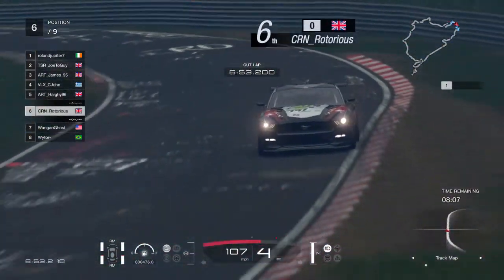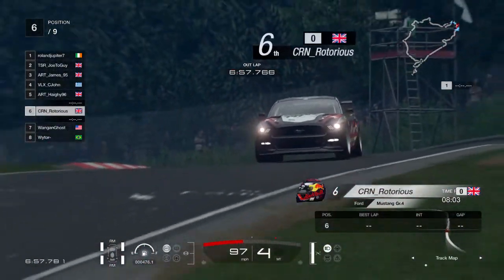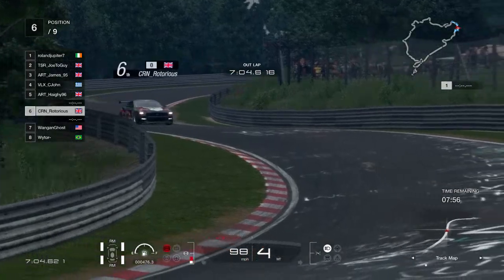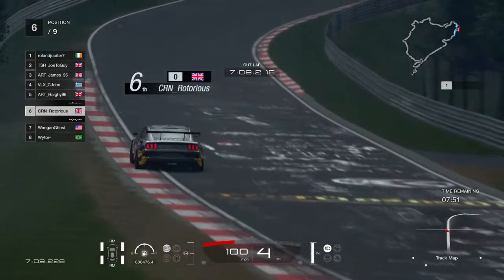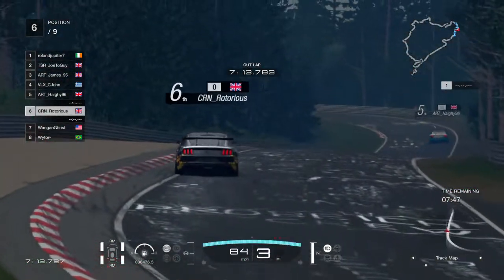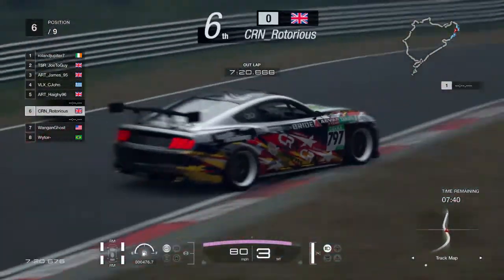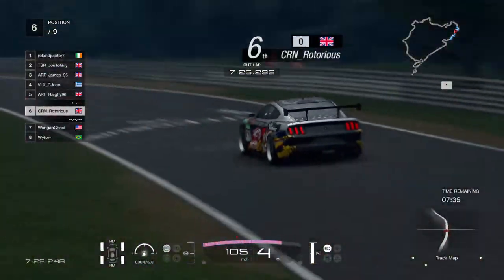Rotorius, let's see how they're doing on their first outing in ARS Touring Car Championship in Season 2. Well, some deep dish rims on that Mustang. That's quite a nice touch. In the Mustang, you'd associate muscle cars with not even the best of handling, being quite good on the straights. Seems to be quite stable though. Notice that the more modern Mustangs tend to be not that bad in the corners compared to some of their predecessors, so we'll have to see how they get on with that.